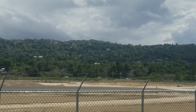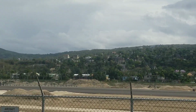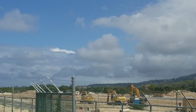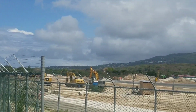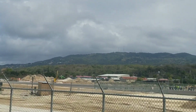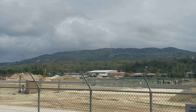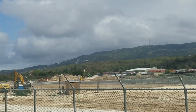And this airport, the Sangster International Airport, is the busiest airport in Jamaica. So this is actually a very critical project for Jamaica because 85% of all the tourists that come into Jamaica land at this airport. 85%. So it is very important that this airport can land as many planes as possible because the planes are getting bigger, meaning they need more runway or tour space. Basically, they need a longer runway.